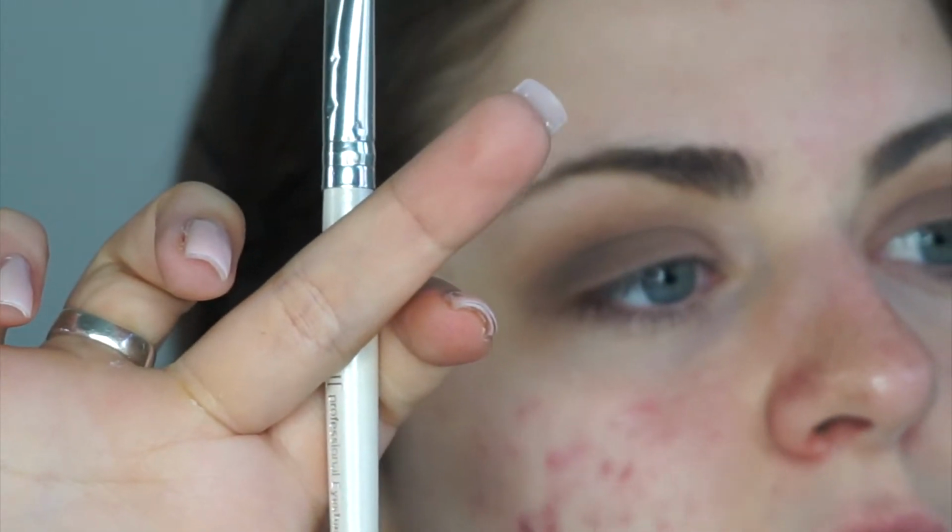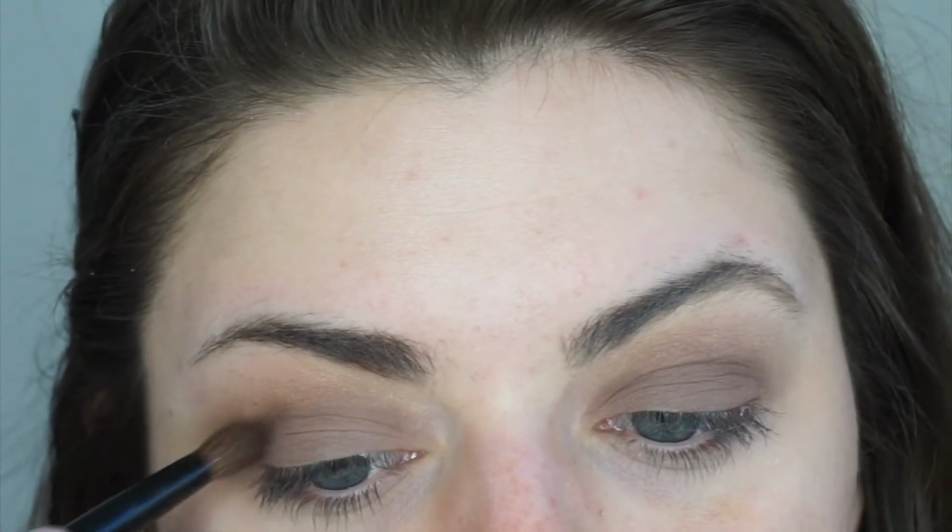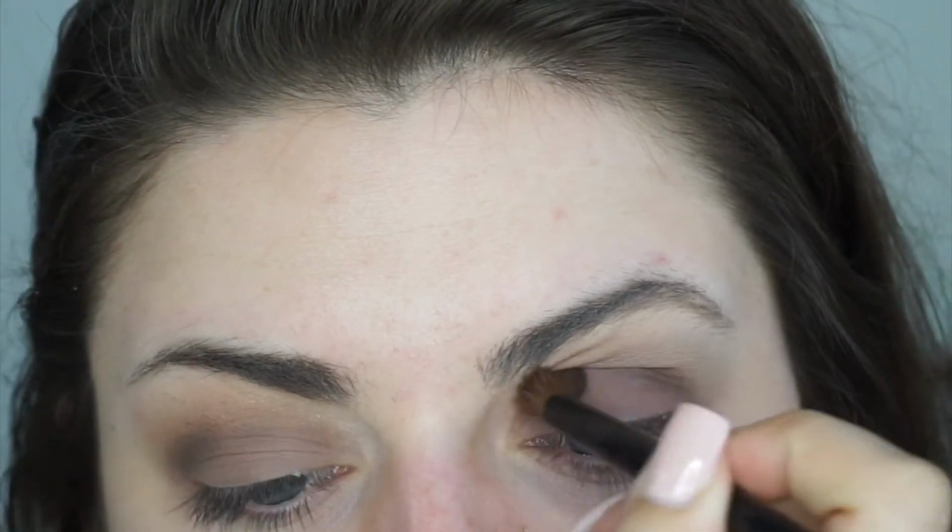I like this little liquid eyeshadow. Is it dry? It's not transferring onto my finger or anything. It did claim to be waterproof too. I'm just gonna grab a little bit more of that deeper brown and work a little bit more into my crease, just to deepen it up a little bit. Yay, so far so good. New products are a win.